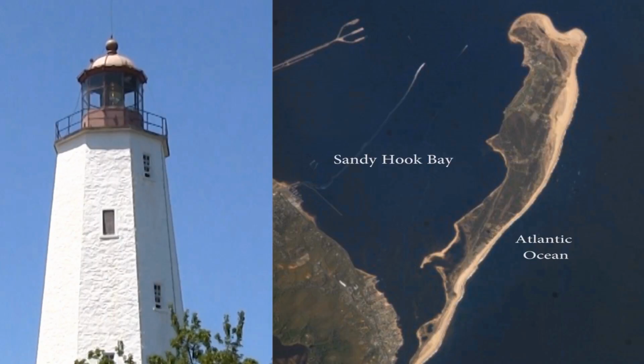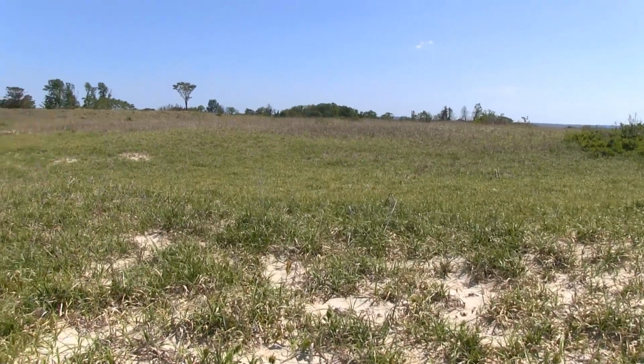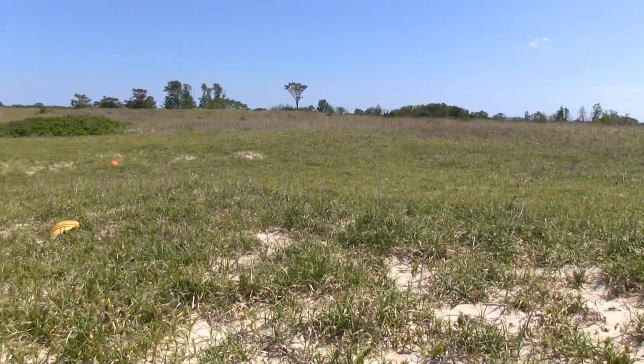And it's built here because Sandy Hook juts right out into lower New York Harbor where the ocean meets the harbor. So ships then as now have to, as they sail in, pass right by Sandy Hook. Sandy Hook is low and flat. Even on a nice clear day, you really don't see Sandy Hook.